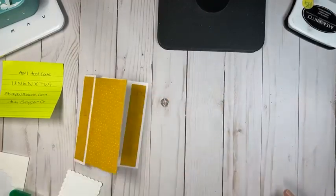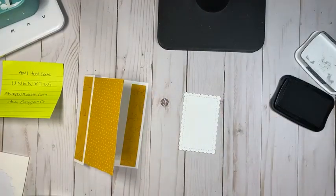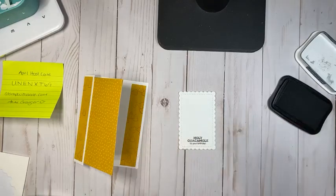Okay, so let's bring in our scallop, and we're gonna get our Memento, and we're going to use a saying that says, holy guacamole, it's your birthday. Okay, so we're just gonna put that right down there. I'm stamping it in Memento ink. Memento ink is honestly my go-to black.